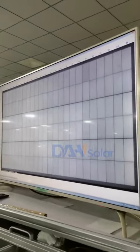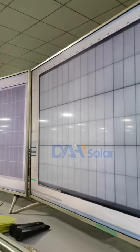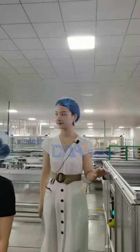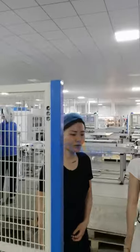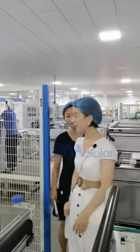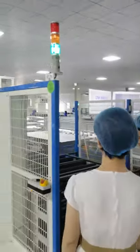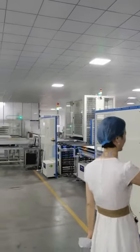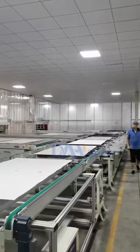But I think this should be okay, right? Okay, no more problems, because the solar cells' color is not exactly the same. When you find some defects, do you have a rework line or an offline station? We have a rework line to replace it. Once they are replaced, they will be put back to this test again, to make sure there is no double problem. Check again.